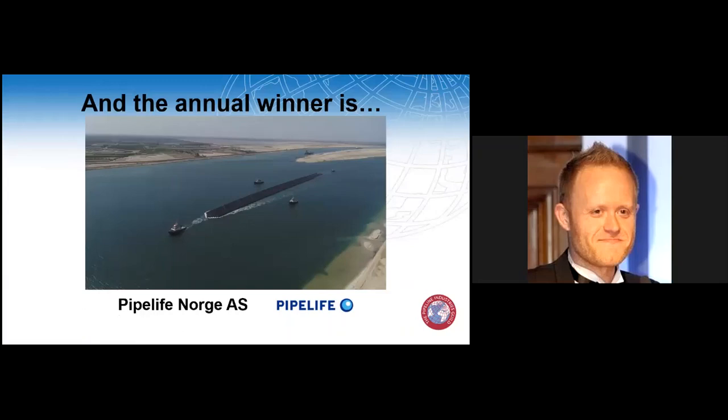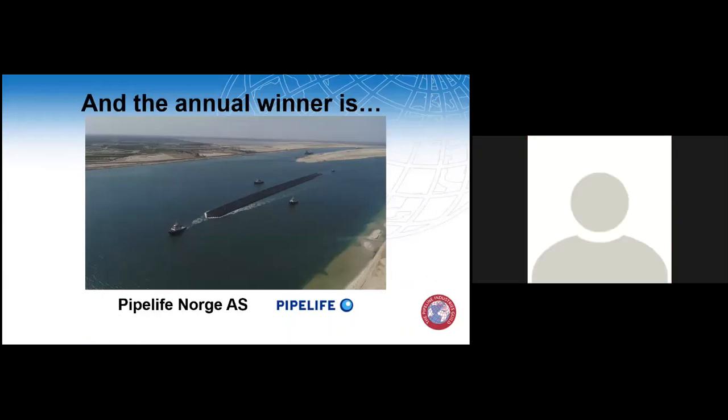I don't know if there's anybody on the call who wishes to speak, but here you can see the pipes being towed. Yeah, it's Mike Stratton here. I represent Pipelife Norge in the UK. This is a project going through the Suez Canal, luckily just a few weeks before the canal was blocked. As you can imagine, that would have been a logistical nightmare. So thank you very much on behalf of Pipelife. I will pass the award back over to my colleagues in Norway who are currently on holiday. But thank you very much.